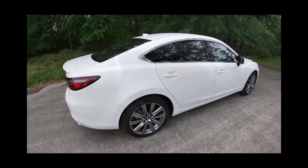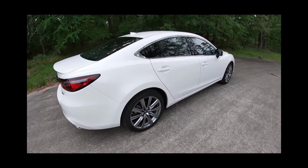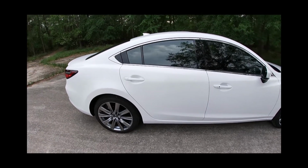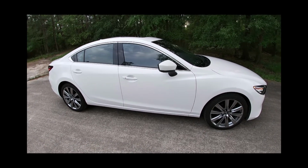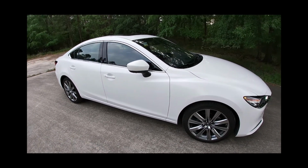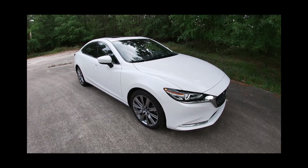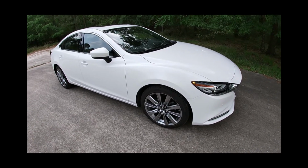Now, in terms of its overall size, at least in terms of length, this car is right up there with some of the bigger names in its class. It stretches about 193 inches from nose to tail, making it around the same size as a current generation Camry or Accord. However, the 6 loses out to both of those just a little bit, being about an inch or two narrower than both the Honda or the Toyota.